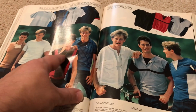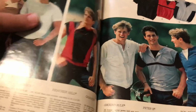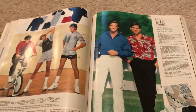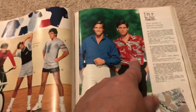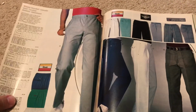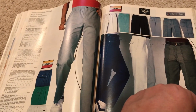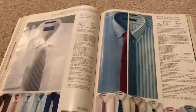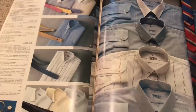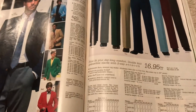That kind of stuff. My brother wore shirts like that with a zipper. The crazy punk shirt right there was popular. More pants, Kotler, Chams, Tour de France, and you get to your business shirts and tie combos with suspenders were very popular then.